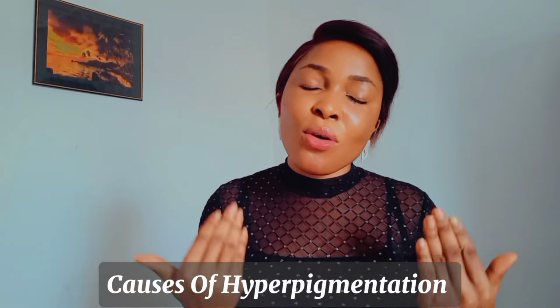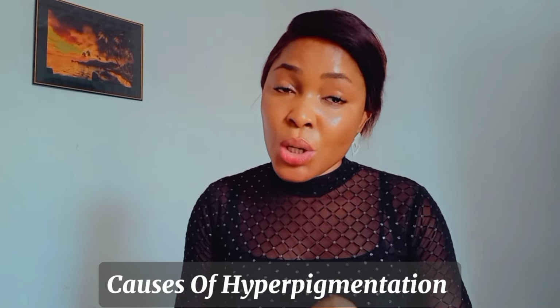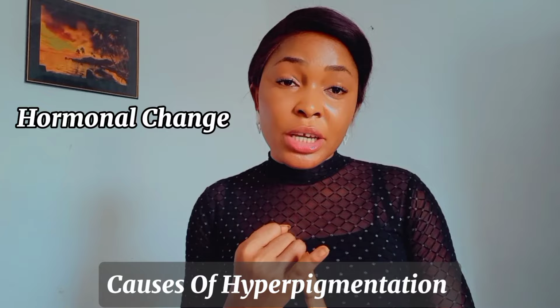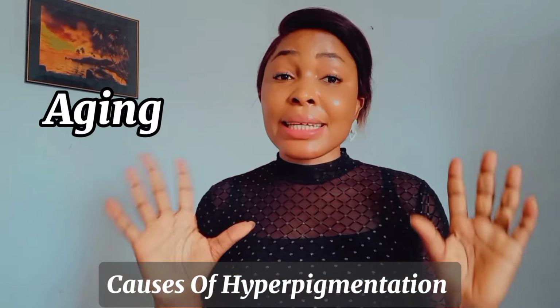This is usually caused when there is excess melanin production in the body, and melanin is a pigment responsible for skin color. Now, some people will ask, what are the causes of hyperpigmentation? Research has it that a lot of things might cause hyperpigmentation, but some of the common causes are sun exposure, inflammation, hormonal change, medication, medical conditions, skin injury, genetics, and aging. It's nothing to panic about, but this is why we are making this video, because to regain our self-confidence, we need to treat this so that our skin would blend and we will be comfortable in our own skin without having to excessively cover our body.